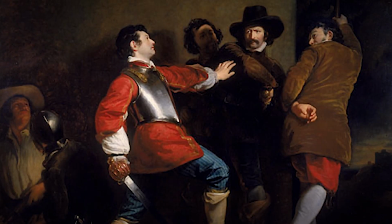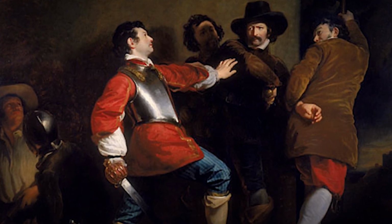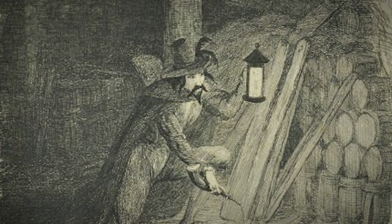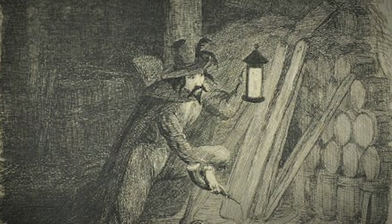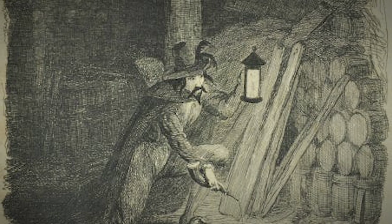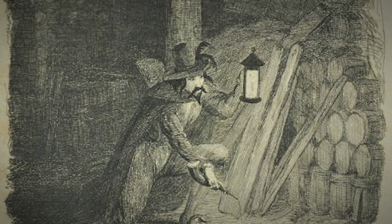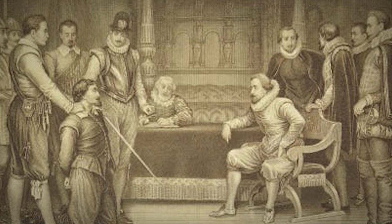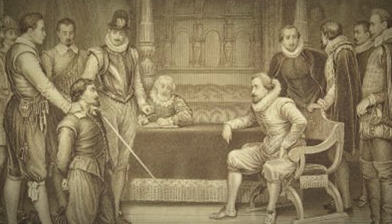Guy Fawkes was part of a group of conspirators who had planned to assassinate James I during the state opening of Parliament. Unfortunately for Guy, he was caught by the guards who found him hiding in the cellars beneath the Parliament, surrounded by gunpowder. Guy was brought to the Tower where he was imprisoned and tortured.